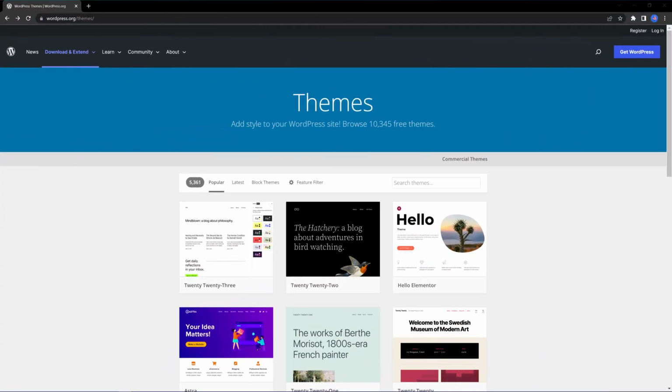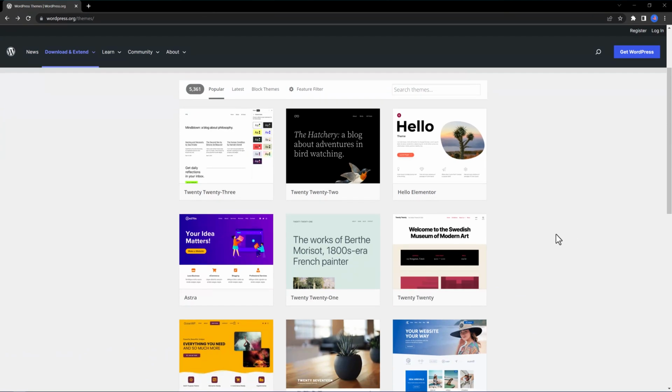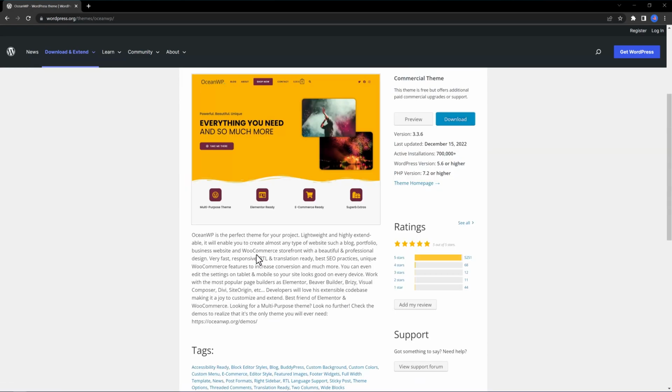My number 6 tip is to choose a theme with good ratings. Before purchasing a theme, be sure to check the user ratings and reviews. Don't just check on the theme's official website, instead check the ratings and reviews on third-party websites and social media too. You should avoid themes with mostly poor reviews.